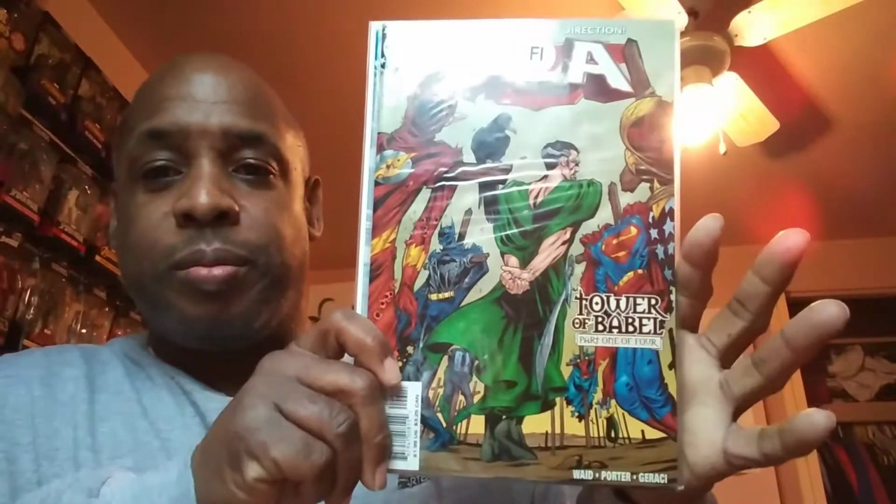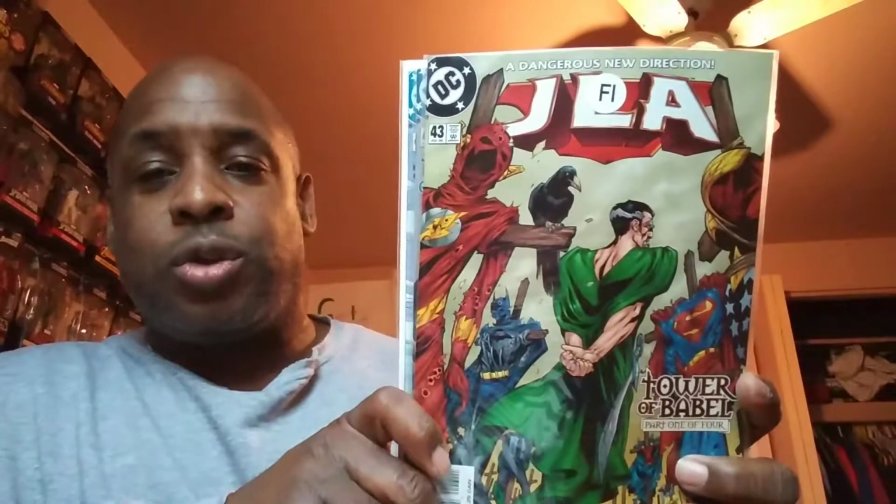The next one is called the Tower of Babel. This JLA story, I'm sorry about the glare, is so unique. Whenever people ask if Batman is a badass, this is how dangerous Batman really is.